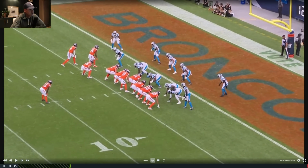Element number 1 is we got bunch, okay? So we're in probably, let's call it 12 personnel, where we got one back, right? We've got our back. And then we got 2 tight ends right here, okay? We got our X and our Z. We're probably in like a buzz, right, because you got the tight end setting the strength, but then you're still in a bunch set. Anyway, so you're in 12, or you could say 21 if you want to say this is a fullback, right? Whatever you want to do.